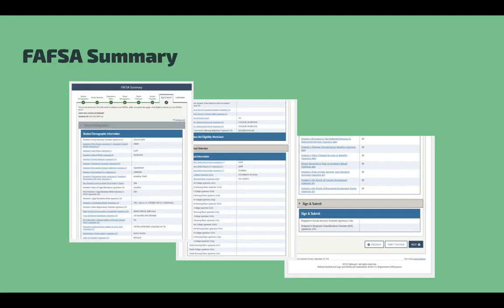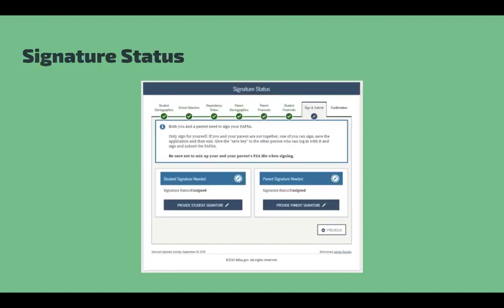After you click through that, you'll be given a summary of everything that's been on the FAFSA. You're going to scroll all the way to the bottom, and you're going to click on Next, which is going to take you to the signature status section.